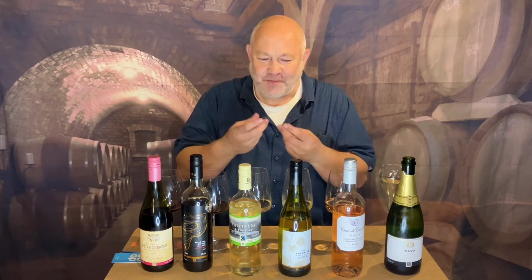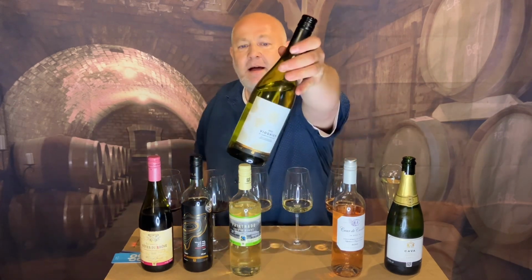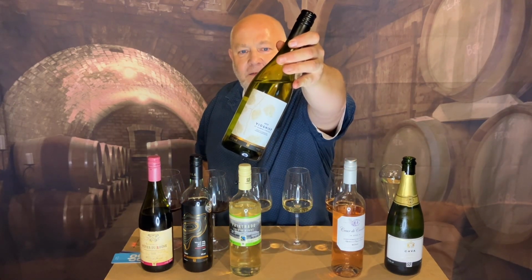And it's mouth coating. It's got just a little element of sweetness to it. So you've got that kind of lemon sourness and a little kind of fruity sweetness, which works really well in balance. It's not over dominant in terms of sweetness, but it is there, works really well with some good cheese or with some Asian dishes. That is, again, a lot of wine for the money, £8.50.